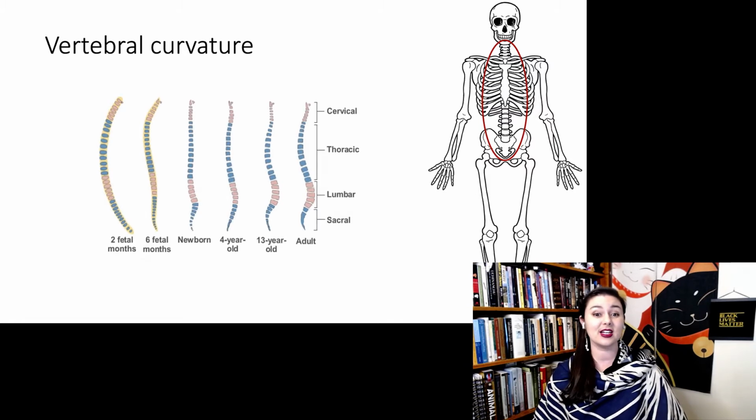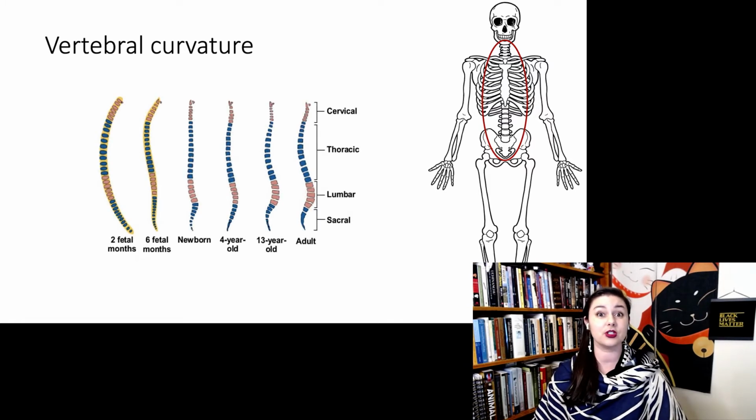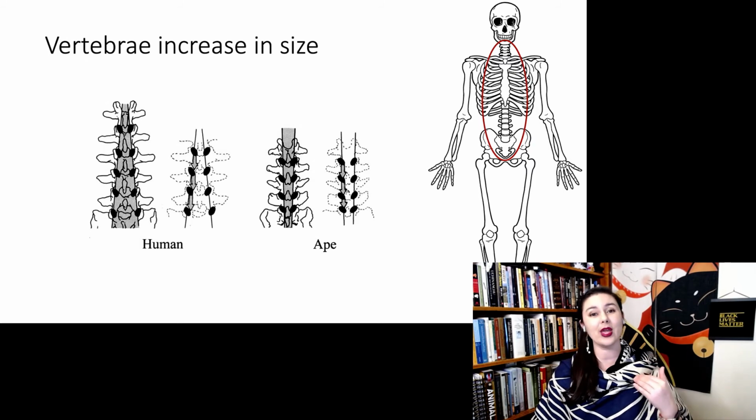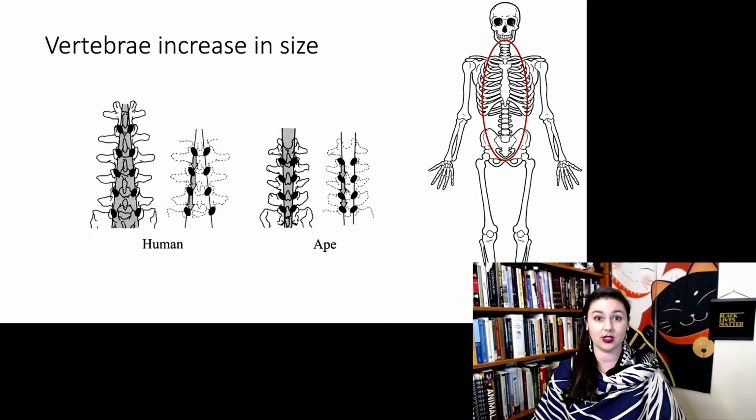So you can see that here when we're looking at how the vertebral column changes throughout our life. When you're a newborn, it has a little bit of a curve. When you're born, it's straightish, but as you learn to walk, you actually gain that extra curve in our lower back, and that allows us to balance over our 2 feet. As a consequence of standing upright, we have more weight that each successive vertebra needs to hold up.